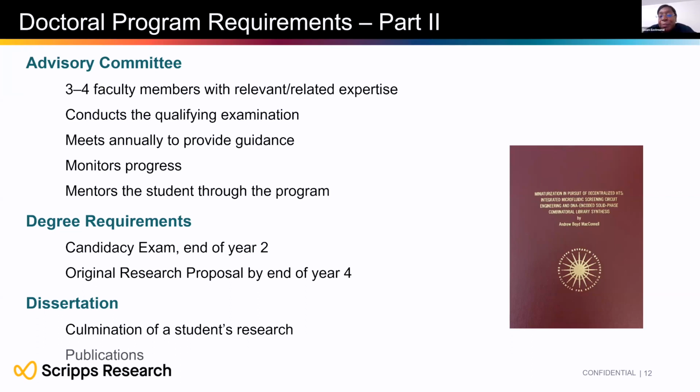So I've shared with you a little bit about your first year in the program. Let's talk a little bit more about the other program requirements. So in your first year, you're spending about 50% of your time in classes and 50% of your time doing rotations. And then in your second year, when you've decided what lab you want to join for your thesis work, you're really finishing up your coursework and trying to develop your thesis project. Because at the end of your second year, you'll be required to develop an advisory committee, which is made up of 3 to 4 faculty members with similar research expertise to what you are working on, so that you can conduct your qualifying examination.